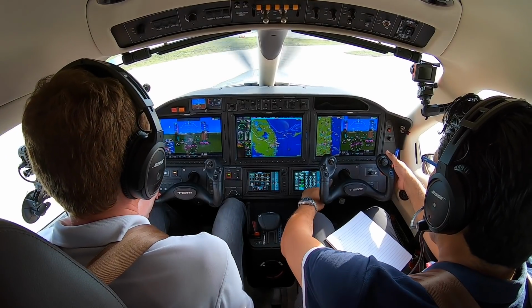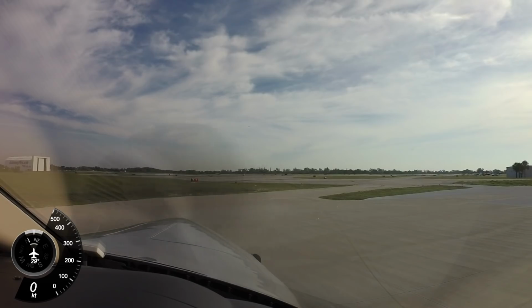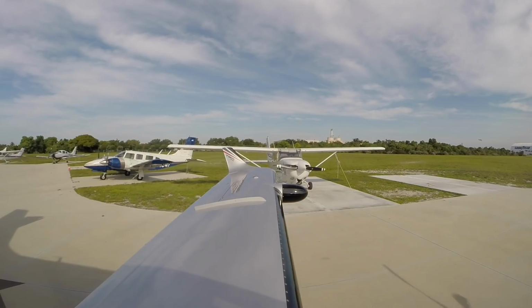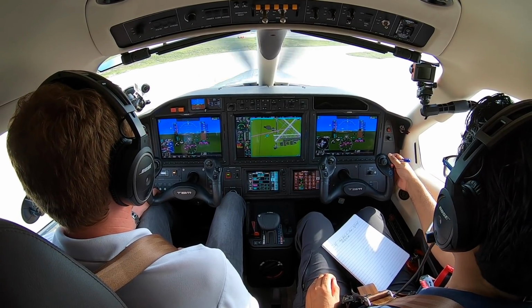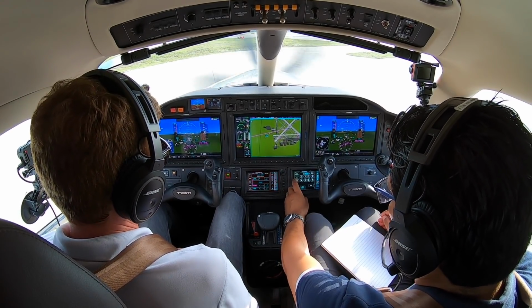Pompano Ground, TBM, pardon me, Socata 1, with information Echo, would like to copy IFR clearance to Cedar Key. Socata 1, Pompano Ground, is cleared to Cedar Key via the Fort Lauderdale 6 departure, Thunder transition, then as filed, maintain 2,000, expect flight level 280 ten minutes after departure, departure frequency 119.7, squawk 3676. Socata 1 cleared to Cedar Key via the Fort Lauderdale 6 departure, Thunder transition, 2,000, expecting 280 in ten, departure frequency 119.7, squawking 3676. Socata 1, readback correct.